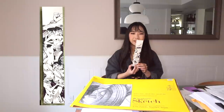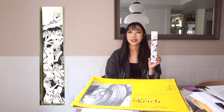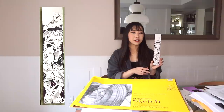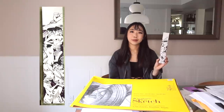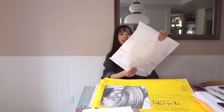Okay, so first I have this little bookmark thing that I drew. I think we had an illustration class where we were told to just draw on this small, narrow, long piece of, I don't know if it's cardboard or what, but I actually really like this and I could use it as a bookmark, so I'm going to be keeping it.